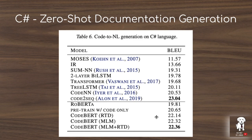Another interesting experiment they perform in the study, although it doesn't quite outperform this code to sequence model using an abstract syntax tree, is zero-shot documentation generation to C#. So what's interesting is that the CodeBERT model has never seen C# code before, but now it's in the setting where it's given some C# code and it's going to try to describe it in natural language with this appended decoder part to the original CodeBERT encoder model of the C# code. So I definitely think it's interesting to think of this zero-shot documentation generation and look at the results achieved by the CodeBERT model.